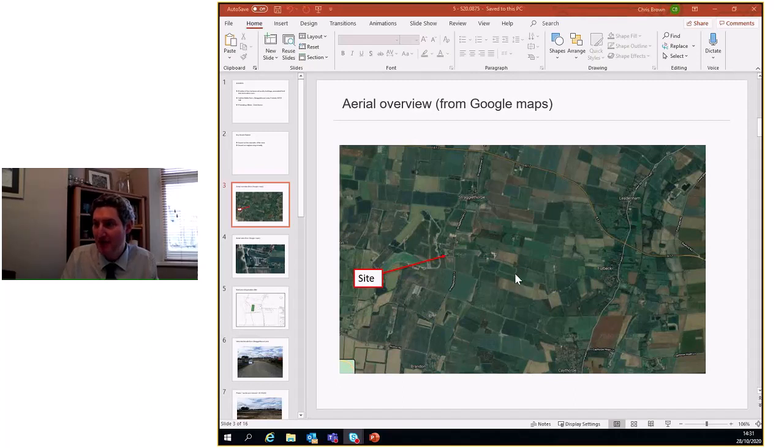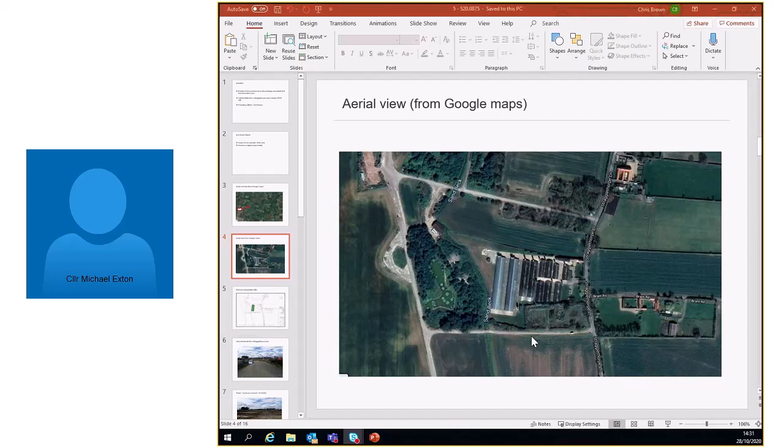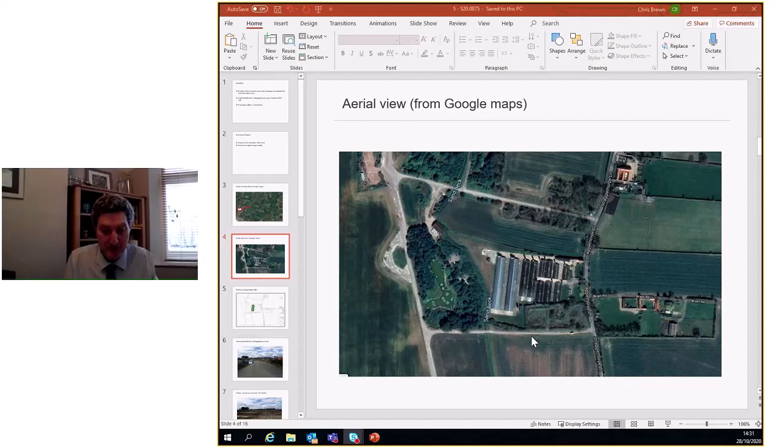It is quite a high level overview. If you can see my mouse, Fulbeck is over here, Brandon down here, Caythorpe towards the bottom of the slide. Moving to a closer aerial view, this shows the existing buildings, the two longer buildings located to the rear, or to the west, of the site. This slide also shows the previous 9 poultry buildings that have since been demolished under a previous permission, which was phase one of the works on site. This application is for the replacement of the two rear buildings only.